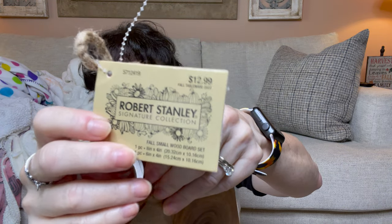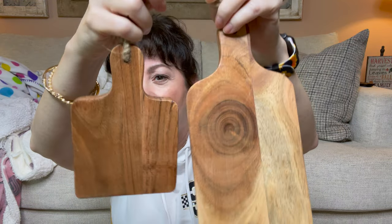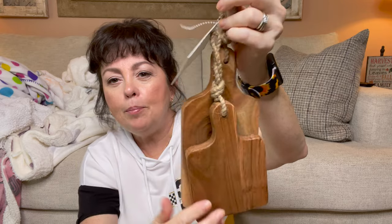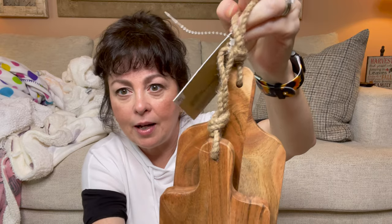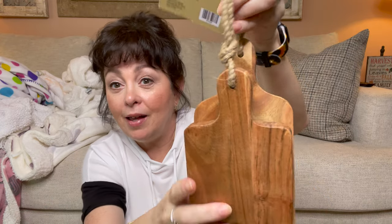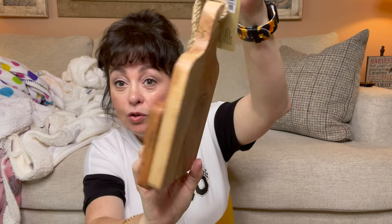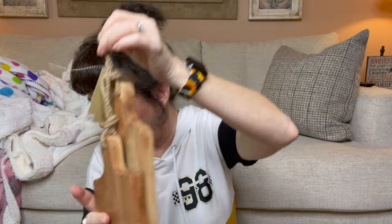Then, I could not believe it when I saw this. I was like, oh my gosh, you're kidding me. You get two. It's from Robert Stanley. They were $12.99, 50% off. But look, you get two cutting boards. A little baby one and a larger one. I could not believe it. You get both of them. Is that not a good deal? That will be beautiful in my drink station area. I love it. I love this little rope that it's on. I love it that they're two together and one's a little smaller. Oh my, and I love the wood. Look at that. It's just beautiful.